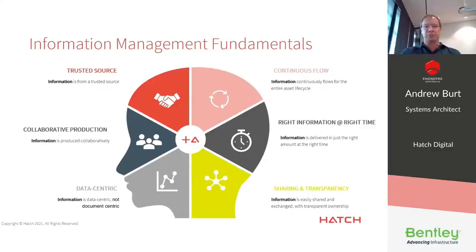Secondly, in order to aid the project and then into construction and commissioning and operations life cycles, a collaborative production process. So information is being generated by many different sources on a project, and making sure that the entire project team and extended project team have access to that information is paramount.